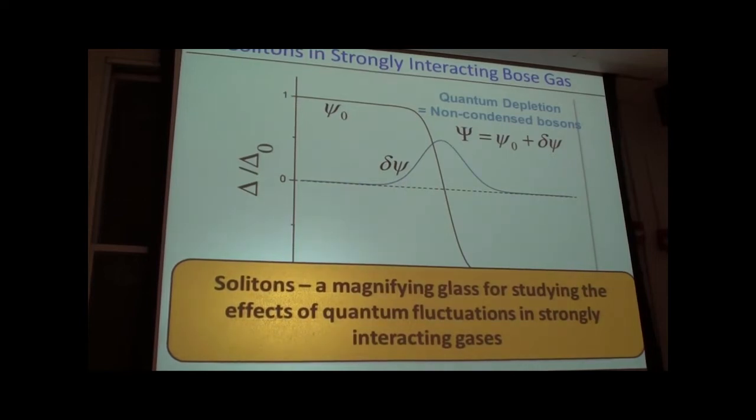So the message here is basically these solitons are a really nice tool that brings out the quantum fluctuation effects in these strongly interacting gases. Typically, if you measure things like the equation of state of a gas, do some precision measurements, you might find some corrections on the order of a few 10% due to the quantum fluctuations. But here we're measuring effects that are orders of magnitude larger due to the quantum fluctuations.